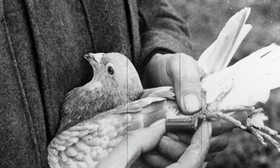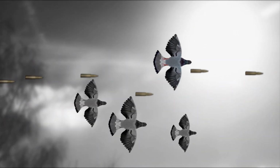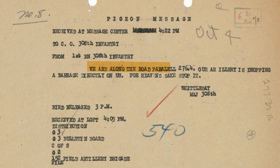The trapped soldiers' only hope was their carrier pigeons. Yes, you heard it right, pigeons! The soldiers sent out messages asking to stop the shelling. As German bullets flew, the pigeons were being shot down, leaving only one, named Cher Ami. Cher Ami bravely flew through the chaos with a message: "We are along the parallel 276.4.